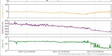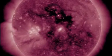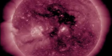Solar wind here, very, very calm, and we are still expecting a stream anytime from tonight through about tomorrow. It'll be from this coronal hole, and minor to moderate geomagnetic storms are expected.